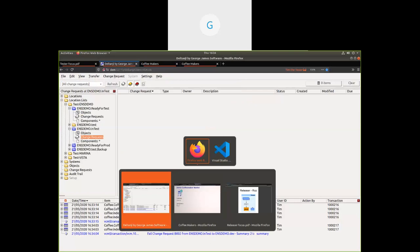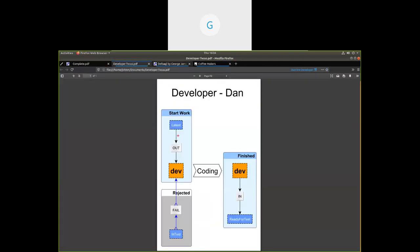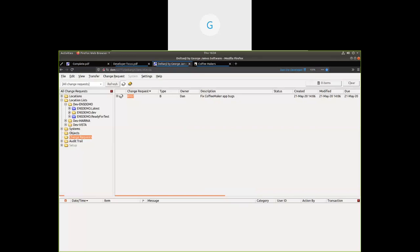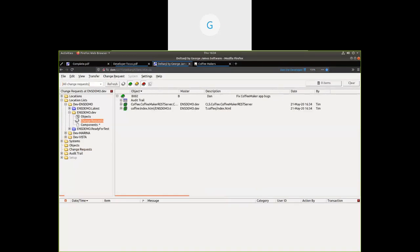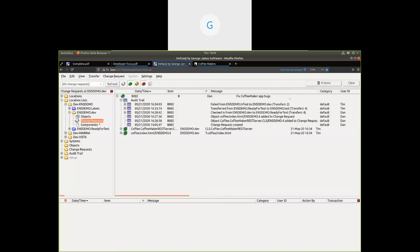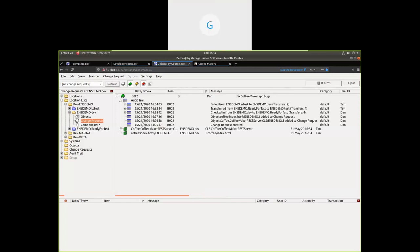He is on here. Dan can go back into his Deltanji and look at what's currently checked out. B002, which he thought he'd checked in, B002 has come back to him. And the audit trail of it has a piece of information in there saying that tester Tim has failed B002 back here. Tim has no doubt also sent down a message or possibly added something into the change request to say what the problem was.